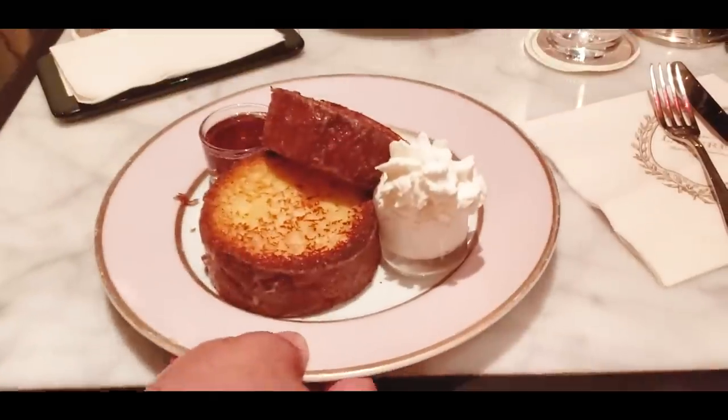Here at Ladurée having some breakfast because I'm starving. So I got French toast and four macarons and a Marie Antoinette tea. I was really looking forward to having a Marie Antoinette pastry, but they're all out of pastry. We don't have it today. So that's fine. We're going to have the tea. It's really, really good. So I'm very excited.